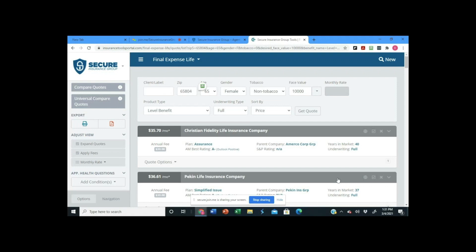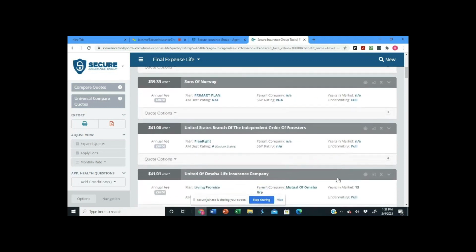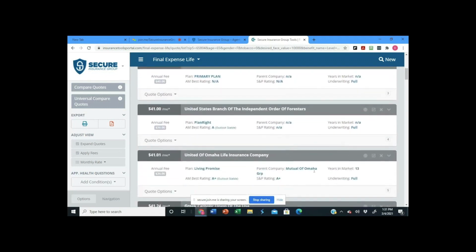Now, if it's a big price difference, I might write a Pekin occasionally, or a Christian Fidelity. I've written one or two Pekins, but for the most part, I stick with what I know. For me, I start with Foresters. Foresters there is $41 a month, and Foresters is very good about taking people that are on insulin, as long as there are no complications of diabetes.